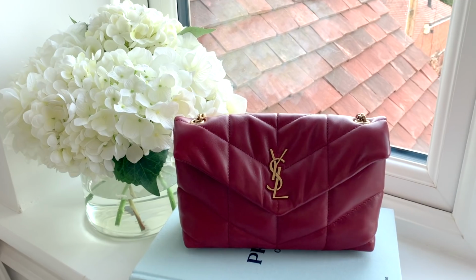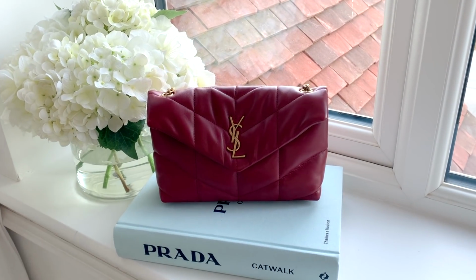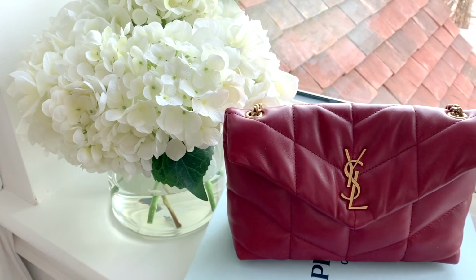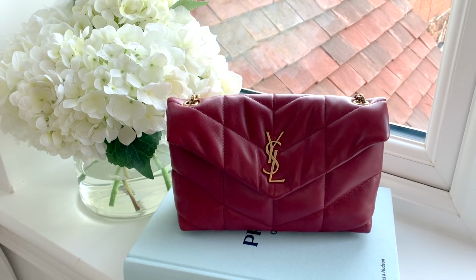My obsession started with my Saint Laurent black one. I now have pretty much the entire line, or so it feels like. This is the mini red one, which is so cute. Perfect if you're a bit more minimal with your accessories and can pare down your items. It is quite a small bag, but it is so, so cute. They do the medium version though, they do the larger version.